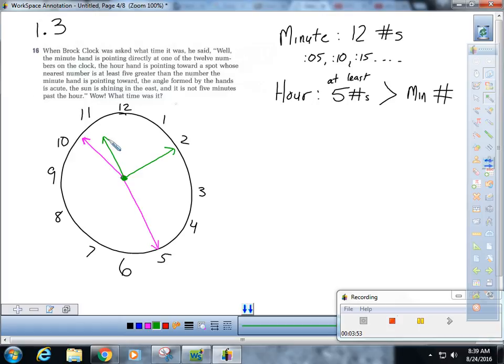All right, so let me see. The minute hand, this is the hour hand. I'm sorry, this is the minute hand, this is the hour hand. Is the hour hand at least 5 numbers past the minute hand? Is the minute hand pointing at one of the numbers? Is my angle acute? Well, I think I've got to figure that out. I got to make sure it's acute.